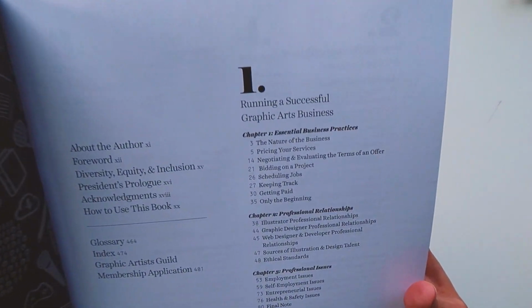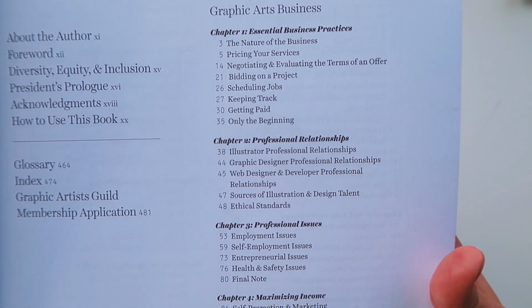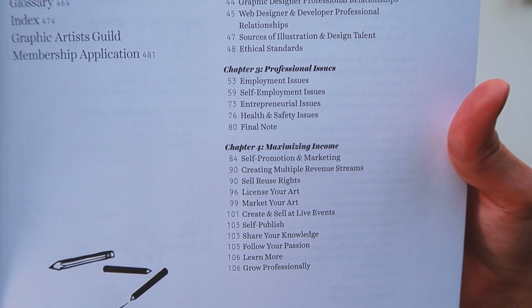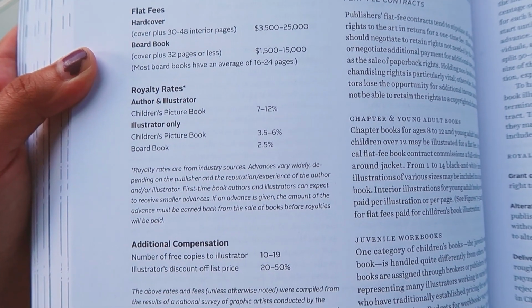Apart from illustration and children's books, which is my focus, it covers literally all aspects of illustration and animation as well. It has information on greeting cards, calendars, advertising, motion graphics, social media, banners, editorial, literally everything.